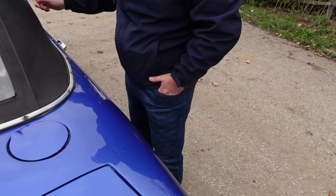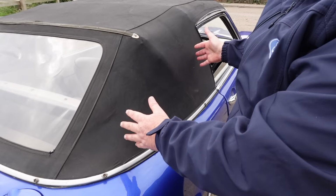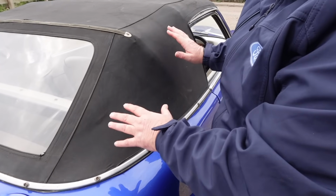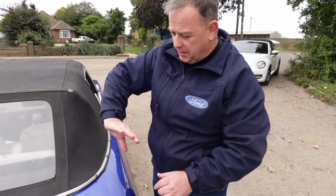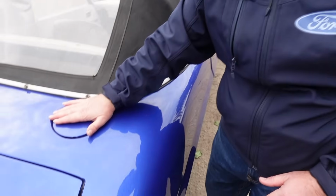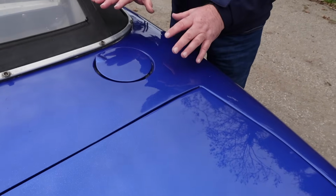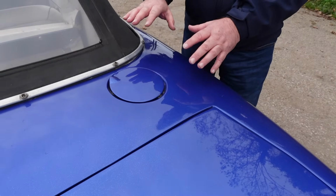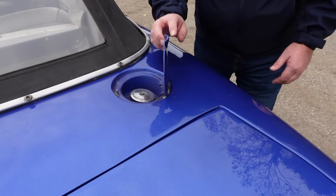So originally there would have been a D-window here on the original Capri. And that's obviously a little bit of a blind spot, which is a bit of a nightmare, but it's not so bad. But the original window would have been there, and the petrol cap would have been there. So obviously they've had to move it to there. It just shows you how much work was put into making these from the factory, to alter it so you could still put petrol in it.